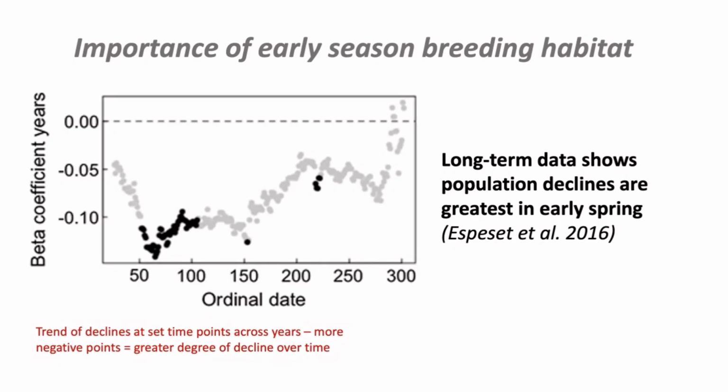So this figure here is from a paper by Esposette et al. 2016. And I'll walk you through it. It's kind of a difficult figure to interpret on its face. But in this study, what they did was they looked at trends in population declines at individual calendar dates across several years. So essentially what this figure is showing you is if you look across multiple years, what is the general rate of decline across those several years at that period, at that calendar date.